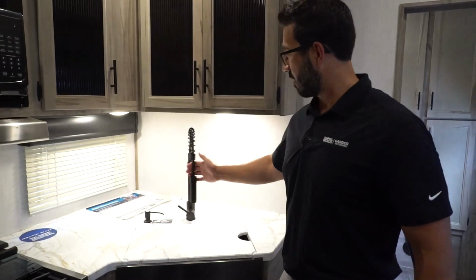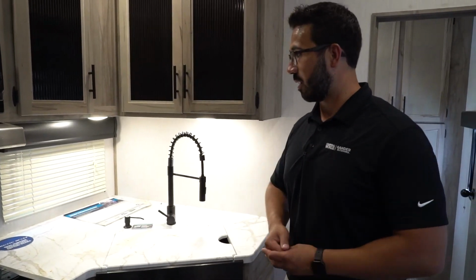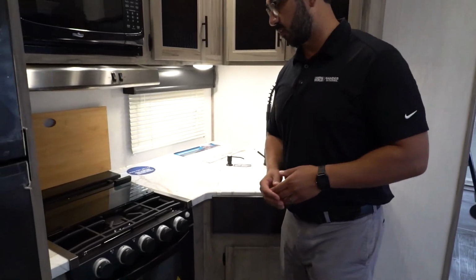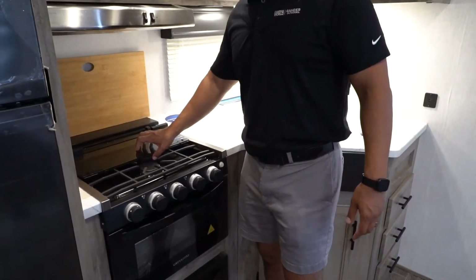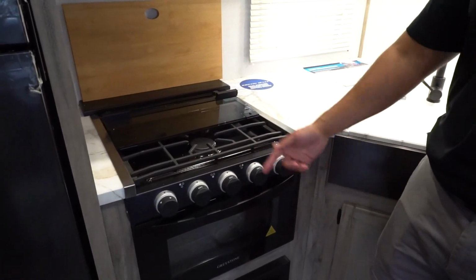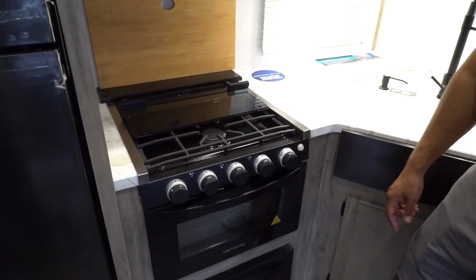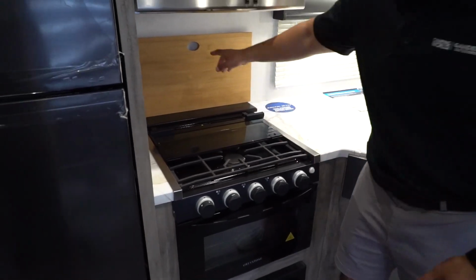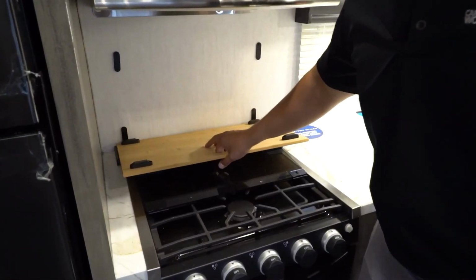High-rise faucet right here, and that does blend in very well, again, with the sink and the refrigerator. Now, over to the side is the 3-burner recessed cooktop with the glass cover, just folds up and back, super simple and easy to use. Has a spark igniter for both the cooktop as well as the oven. It is a Greystone unit, plus you get the drawer underneath for some added space, and you get this little guy right back here, which is pretty handy.